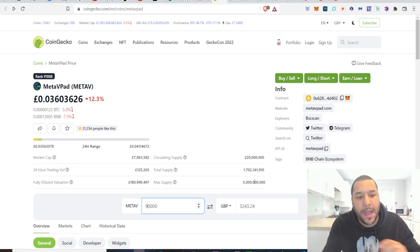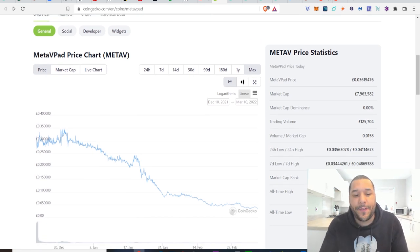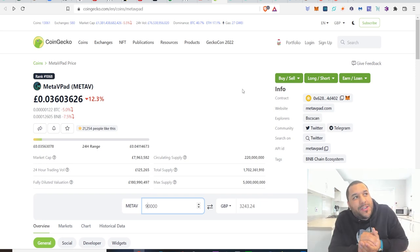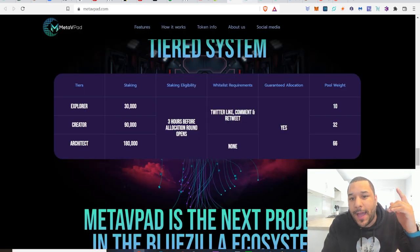Do not underestimate the power of these things. This is when you buy launch pads, when they're at the lowest. Because if you're buying them at the lowest, and then they do have a price pump, and then they fall back to wherever you bought, that's fine. You don't care about the main price of this. This is like your incubation money. You're incubating it so you can get in on these launch pads.